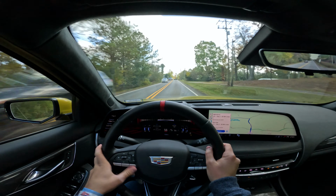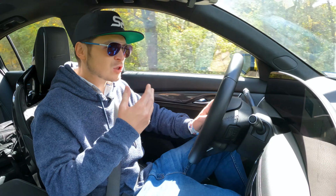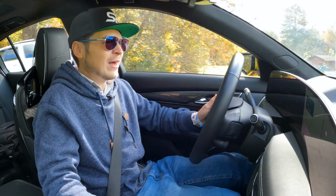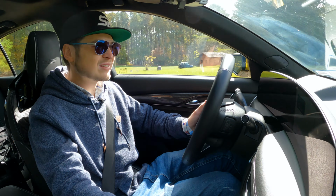Well, there you have it. That's the Cadillac CT5-V Blackwing Precision Package. Yes, when it comes to the track, it's all about precision. Precision is the name of the game, because with precision, you can optimize your lap times. And if that's what you want to do, optimize your lap time, then I would say consider this package. It makes the whole car feel more sure-footed for sure. However, it's a lot of money, and with everything, there is a risk and a reward.